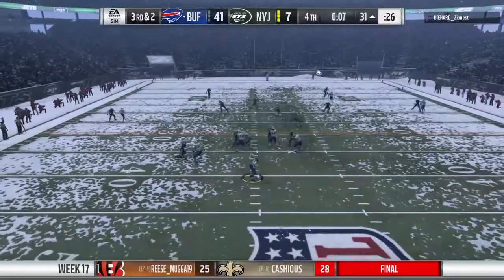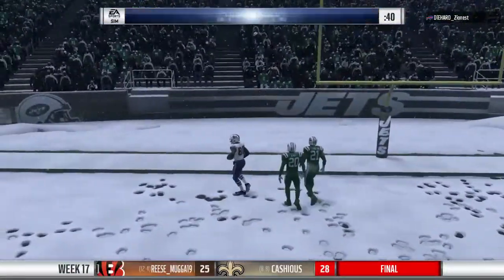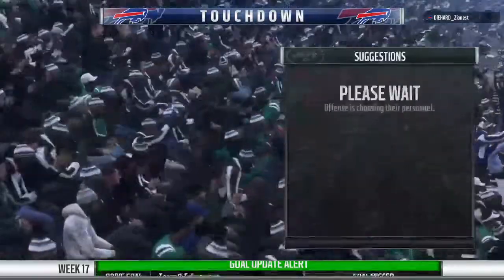Now back to throw. He's going to go for a big play down and give him another 6. It's caught for a touchdown, and the blowout continues.